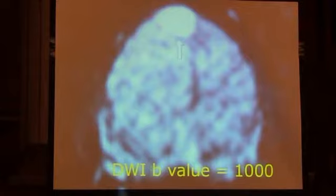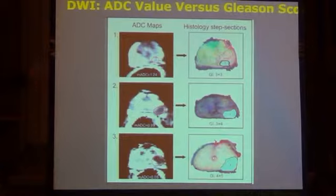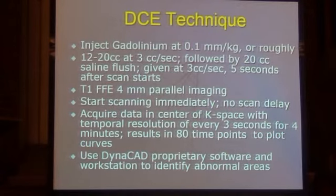So as the B value goes up, the cancer is becoming less dangerous. As the B values go down, the cancer is more dangerous. It's more lethal. So they look at all these histologies, and they correlate them one more time. So this is the DCE technique.